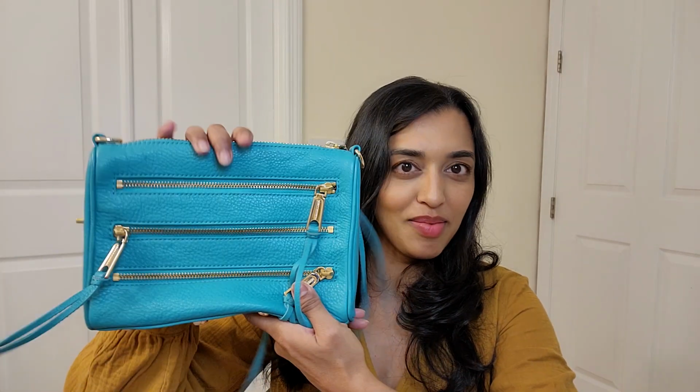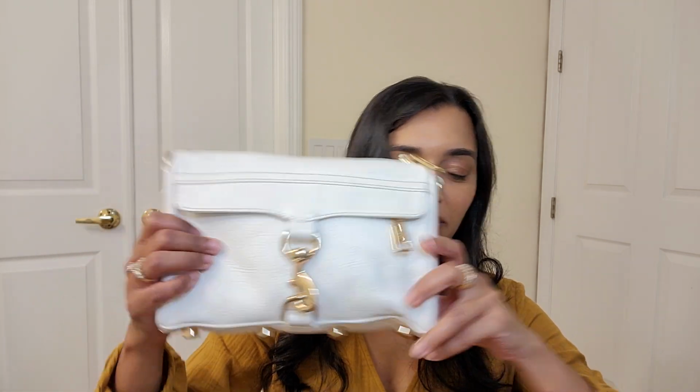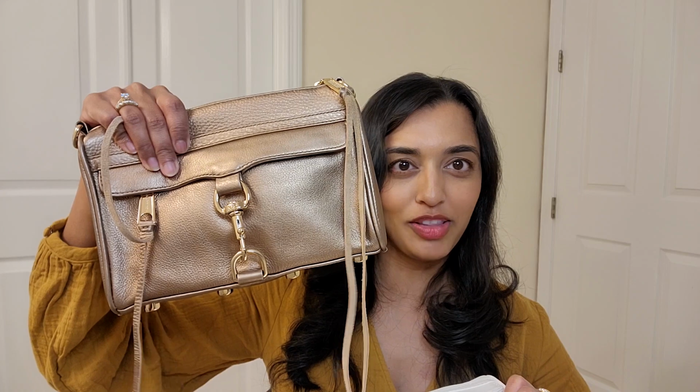The ones I know I'm gonna keep for sure are definitely my bright red one, my beautiful turquoise teal one, the new one in this beautiful pink that I just got, this tan color, my white one, and my first ever one, which is the bronze one.